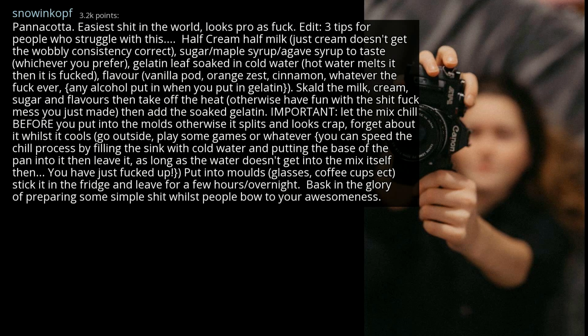You can speed the chill process by filling the sink with cold water and putting the base of the pan into it, then leave it. Just make sure the water doesn't get into the mix itself, or you have just fucked up. Put into molds, glasses, coffee cups, etc. Stick it in the fridge and leave for a few hours or overnight. Bask in the glory of preparing some simple shit whilst people bow to your awesomeness.